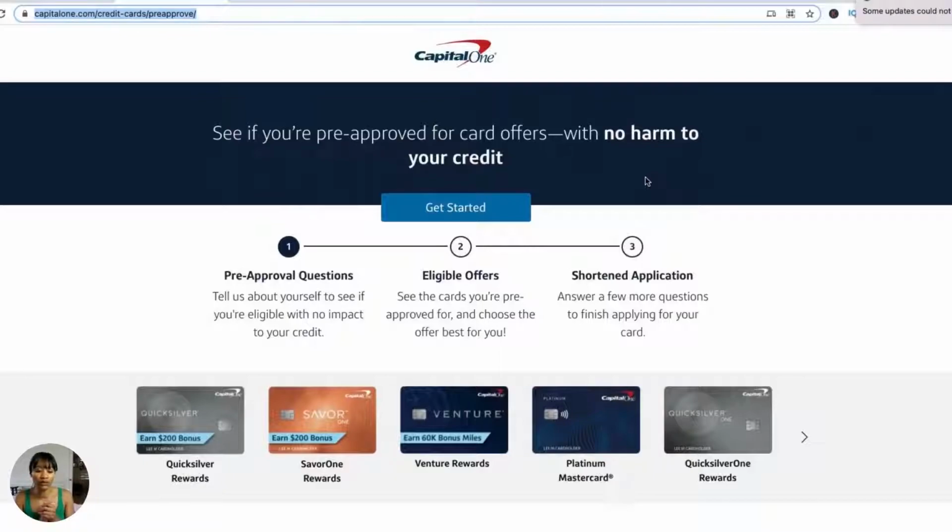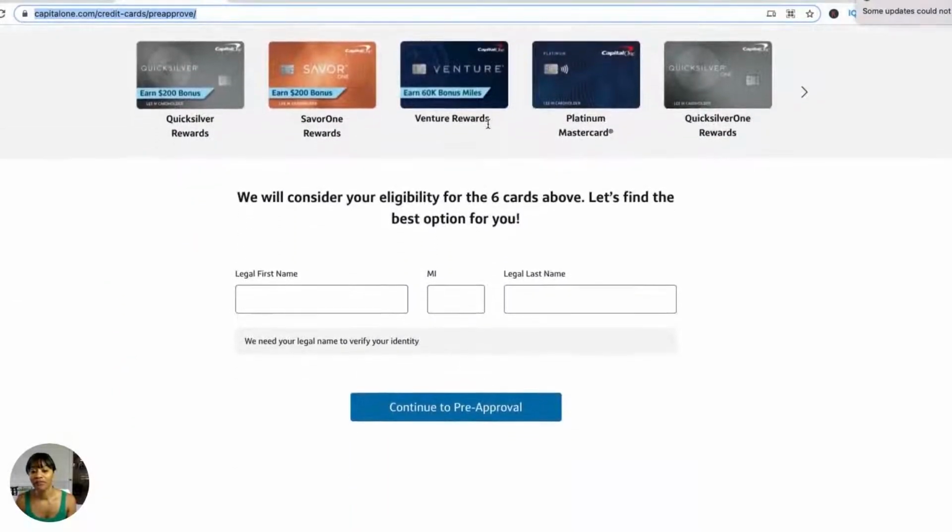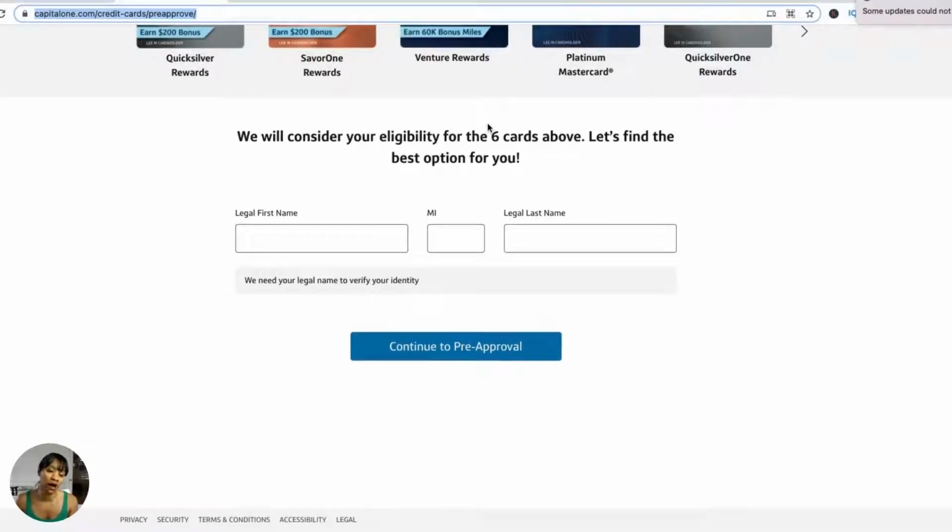So that's your Quicksilver rewards. The next credit card is called Saver One Rewards. Now, for Saver One, you have to have a better credit score. That is a 670 to 700. But it still offers the same credit limit. They might have fewer fees. Since it requires a higher credit score, you probably don't have what they call an annual fee on that.